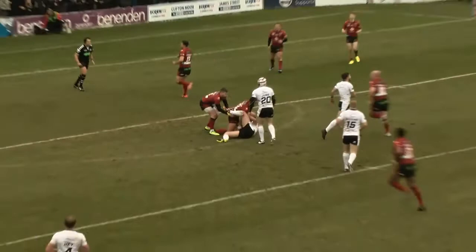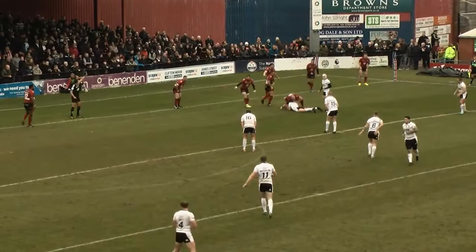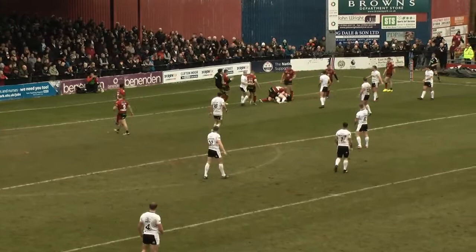York, though, fancy the chances on that right-hand edge as Matty Marsh drops the shoulder. This is now the fifth and last tackle. They're in the danger zone. Bradford defended on their own goal line. Jump out of dummy half to try and pinch glory for the Knights, but he's not getting past.